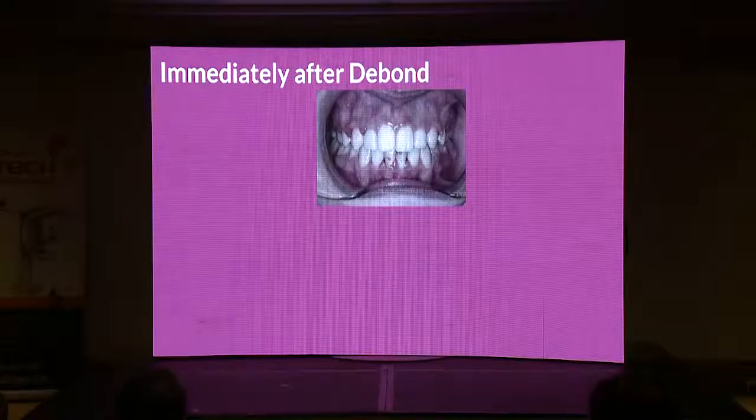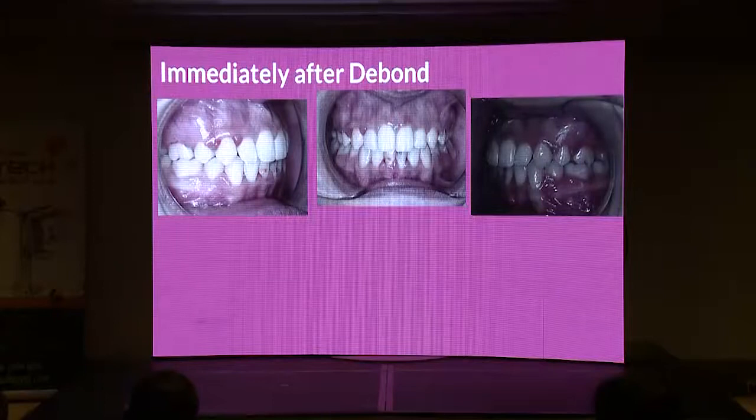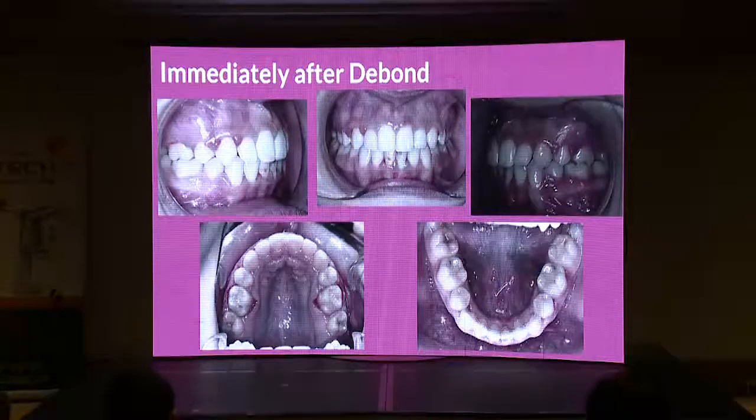Immediately after debonding the case, the midlines were coincident. The canines were almost perfectly class 1, just a little bit off because of the Bolton discrepancy. It needed a bit of settlement in the left buccal segment, which was thought to settle after having its retainer. And of course, immediately after debonding, we still have some gingivitis because of the TBA, and we have our lower fixed retainer.